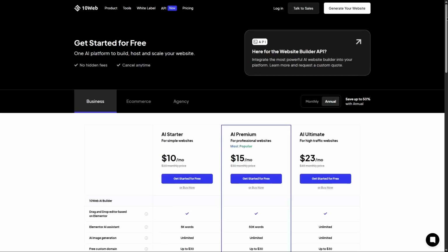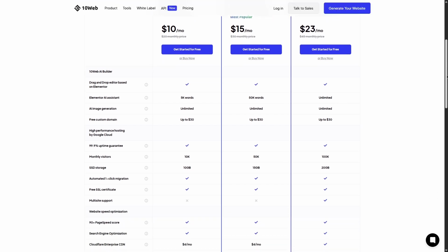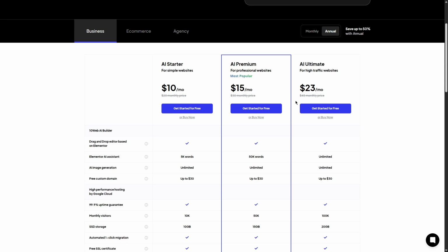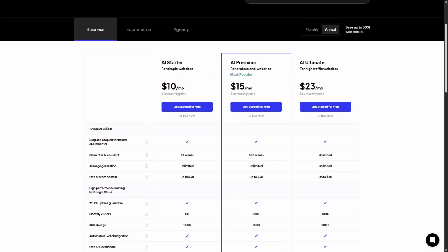10Web has different plans for different needs. The prices are clear and easy to understand. They have plans for starting a new site, for beginner business, and for agencies that build sites for others. The AI Starter plan is great for personal websites and small businesses. It usually starts around $10 per month if you pay for a whole year. If you need more features like for online store, the AI Premium and AI Ultimate plans are available. These plans cost a bit more but offer more power. They offer a free trial so you can test it before you buy.